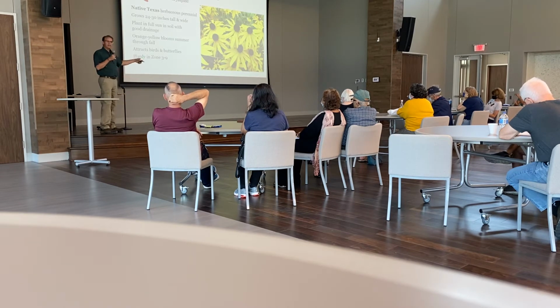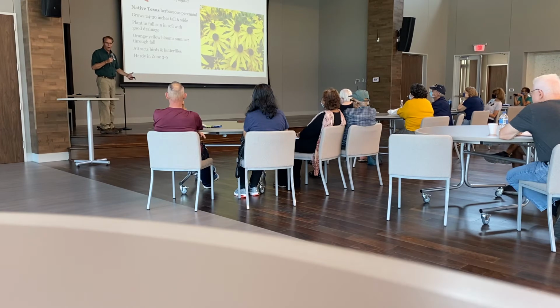So this will reseed and you'll get new plants, but it'll also come back from the same root zone again, year after year. And when it does that, it'll get wider and wider. I've seen clumps of this up to 3 feet across.